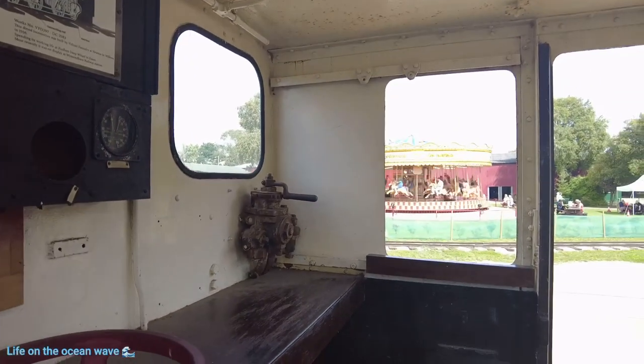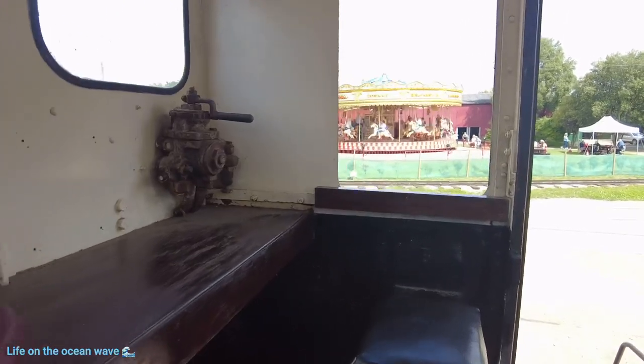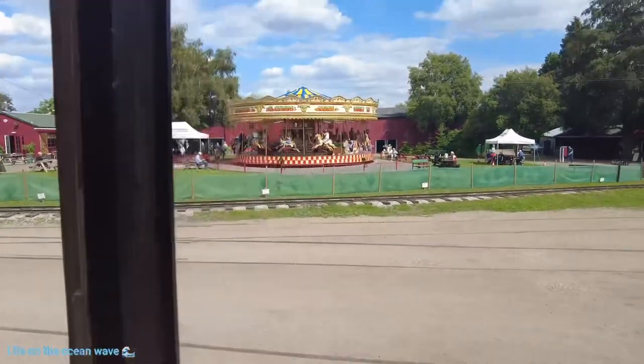Shall we get it with rain if it rains? I don't think there's much chance of rain today, folks. Anyway, let's go down. I think I found a signal box.